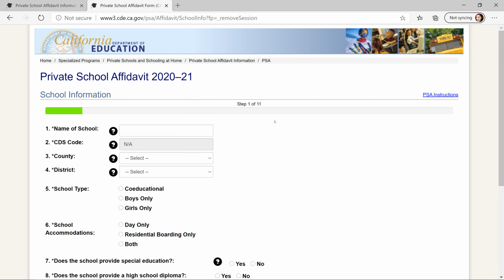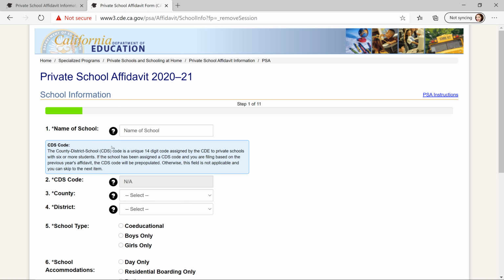And now we get into the actual affidavit. Start with the name of school. So I'll just put name of school. Secret. If you don't know, I'm not filling out my affidavit right now. You don't need to see all my private info.